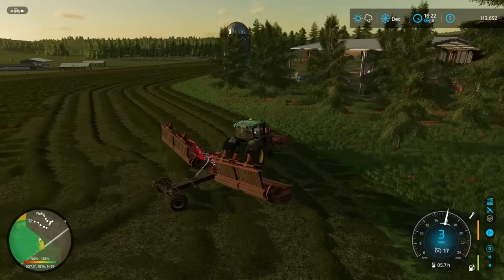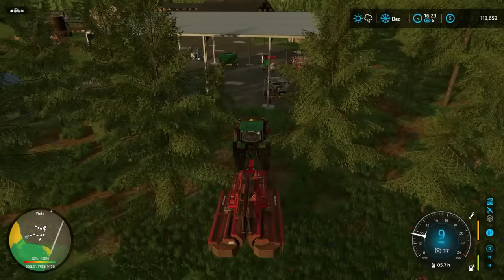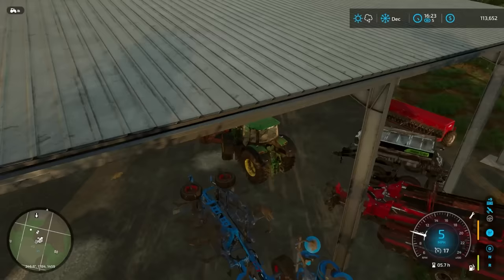Well, all the mowing's done. Very, very nice feeling. Let's go ahead and sneak in here so we can put this away. And like I said, we'll pick that up in January. It looks like some snow's coming. Hopefully not too much in January where we're still able to get things done.